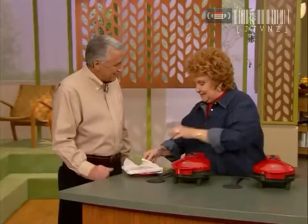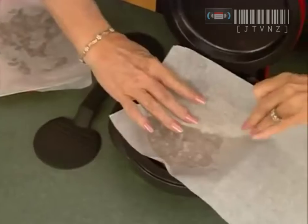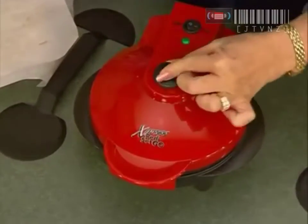This first one I've got is kind of a giant cookie pizza. I call it a cookizza. Just mix up your favorite cookie dough. This happens to be oatmeal chocolate chip. Anytime you need a quick dessert, pop it right in just like this. Look at that, a cookizza right into the well. Right in the well in 4 minutes.